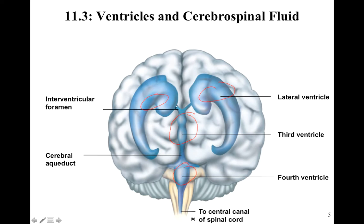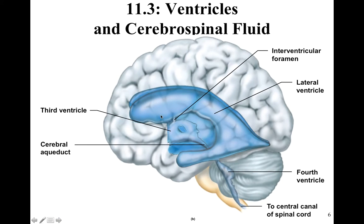Between the ventricles, allowing them to communicate with each other, and when we say communicate, we really just mean allowing fluid to flow between them, we have the interventricular foramen. And then we have this cerebral aqueduct that's going to drain the third ventricle into the fourth ventricle. When the cerebrospinal fluid leaves the fourth ventricle, it's going to go down into the central canal of the spinal cord, which is very thin, especially as you get deeper. And this is just a lateral view of what we just talked about, with the lateral ventricles, third ventricle, cerebral aqueduct communicating with the fourth ventricle, and then down to the central canal of the spinal cord.